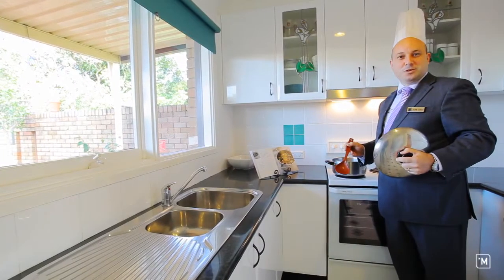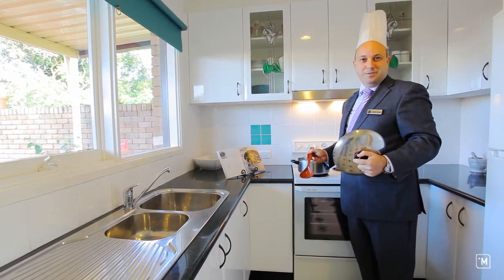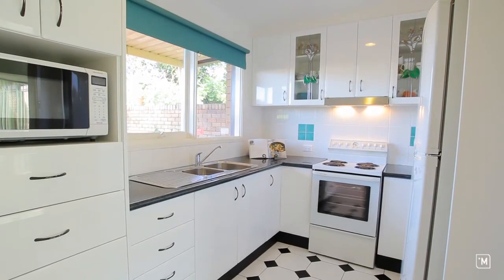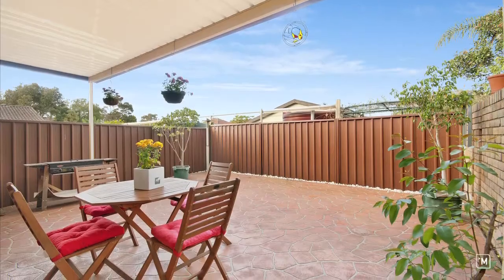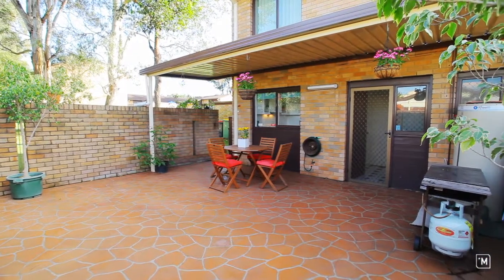Can you smell what's cooking? This MasterChef kitchen will make all your friends green with envy. This immaculate kitchen with plenty of cupboard space, which overlooks the rear courtyard. This rear courtyard offers alfresco dining all year round.